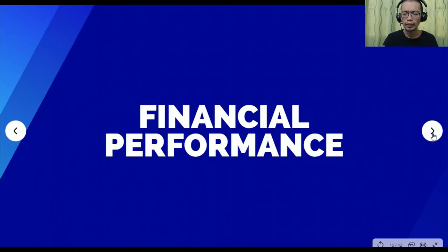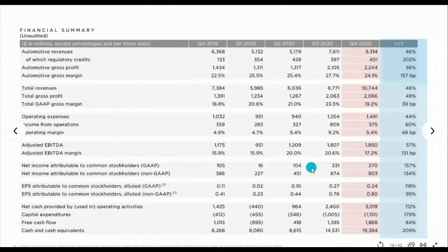So how did Tesla perform? So this is Tesla's latest financial statements. Tesla had an earnings call last January 27, 2021, and we can see amazing numbers in this earnings call. Their automotive revenues grew year on year by 46%, where the regulatory credits accounted for 202%.